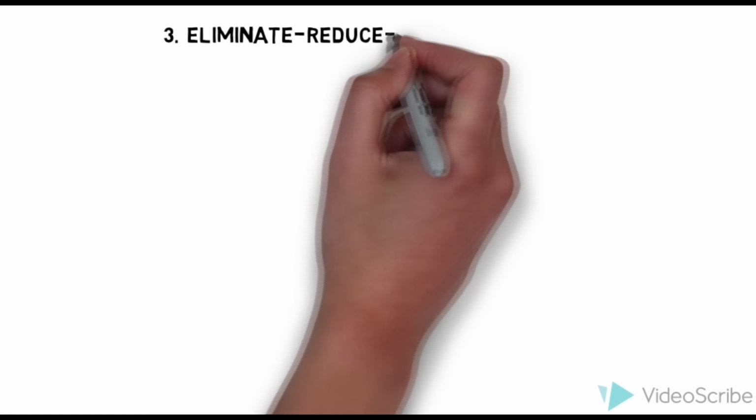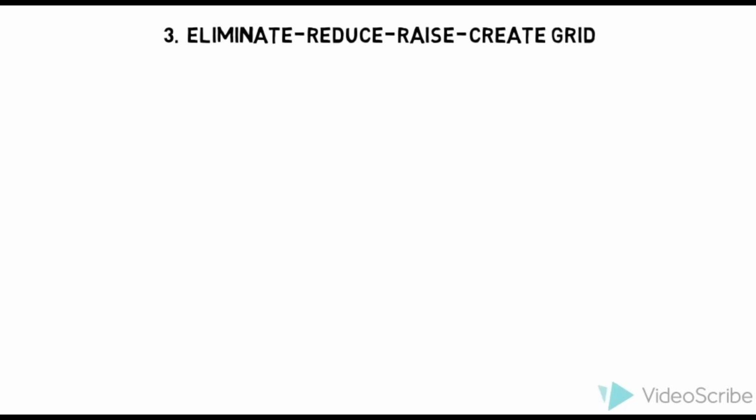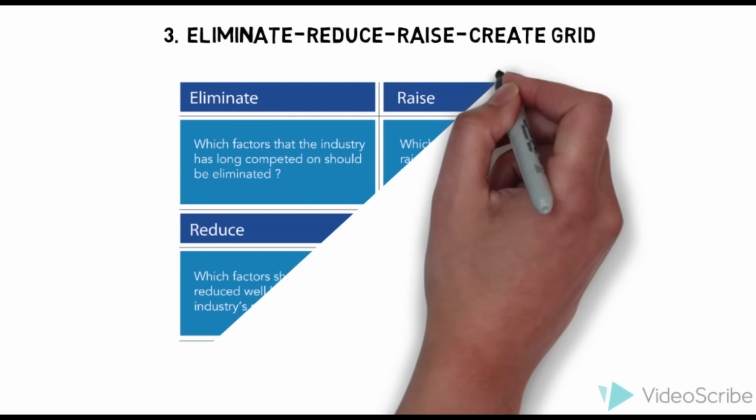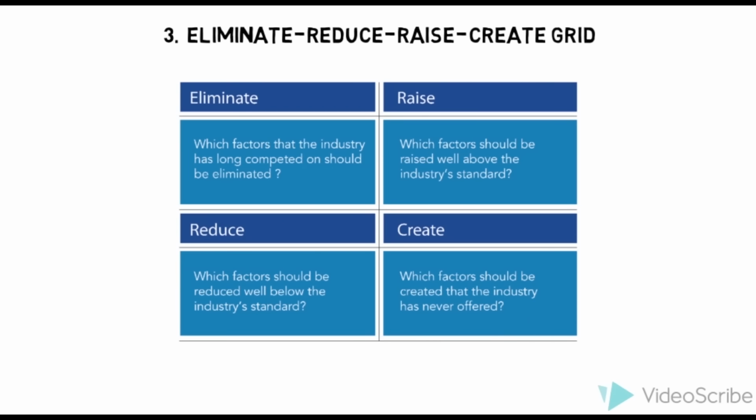There is a third tool that is key to creation of Blue Ocean. It is a supplementary analytic tool to the 4-action framework called the Eliminate, Reduce, Raise, Create grid. The grid pushes companies to act on all four to create a new value curve.